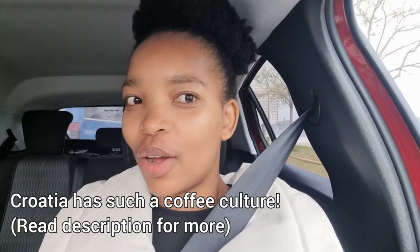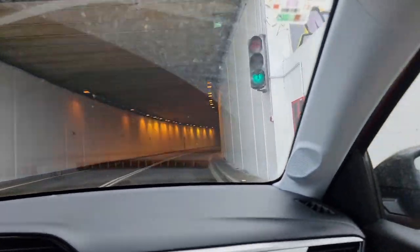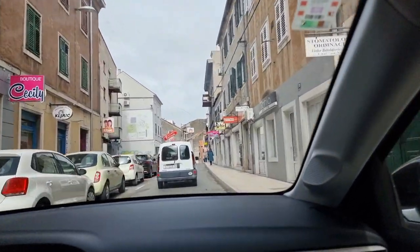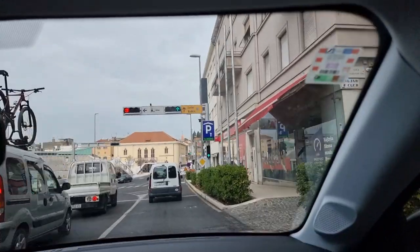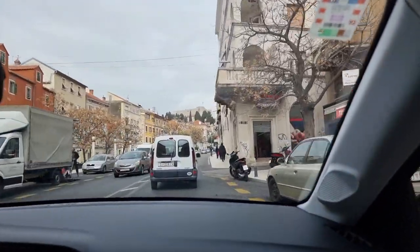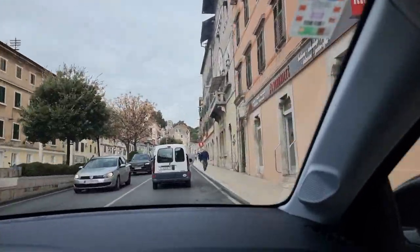Good morning, reporting live from Šibenik. Just going to explore Šibenik a little bit, hopefully find a cute coffee spot. Oh, your girl is drinking too much coffee since she's been in Croatia. This is the street we took a walk on yesterday. Do you recognize it?